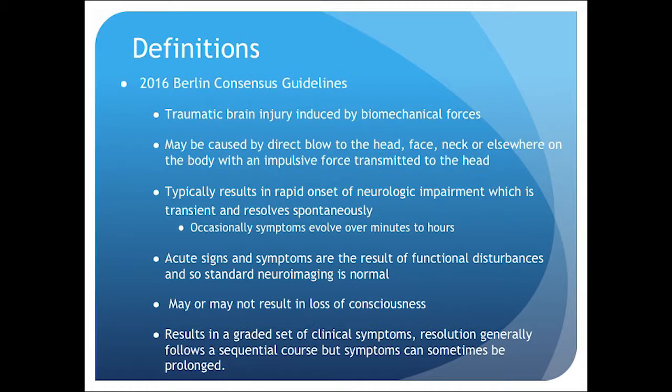Oftentimes, like I said, the neurologic impairment should be transient and it should resolve spontaneously. Very occasionally, you'll see some symptoms evolve over minutes to hours. Acute signs and symptoms are the result of functional disturbances, like we said, and so any standard neuroimaging that we have available in the emergency room or even in your office afterwards is going to be normal, and that's the hallmark of these concussive injuries. It may or may not result in loss of consciousness, like we said, and it results in a graded set of clinical symptoms with resolution following a sequential course. Occasionally, symptoms can be prolonged.